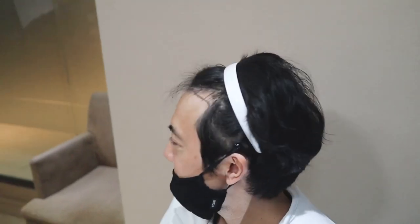I've never seen the hair transplant here. Quite a lot. Really? A lot. Actually, Hairliciously actually done his side temples as well. Oh, really? Okay.